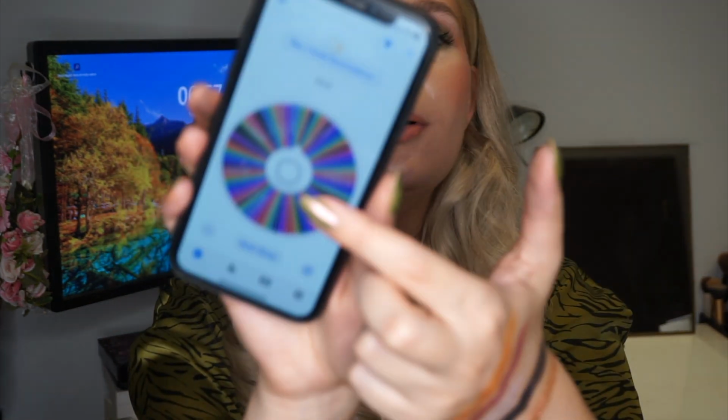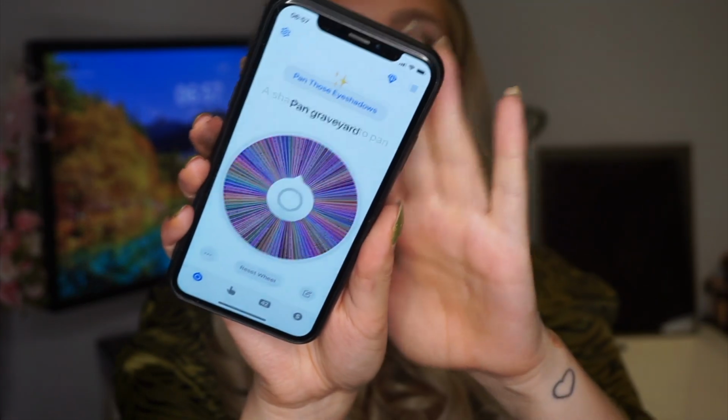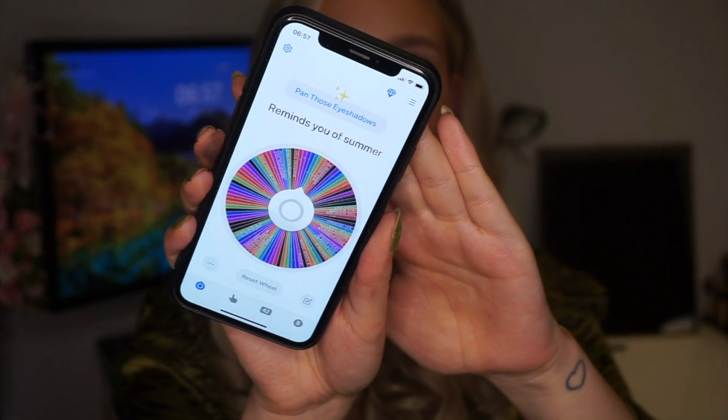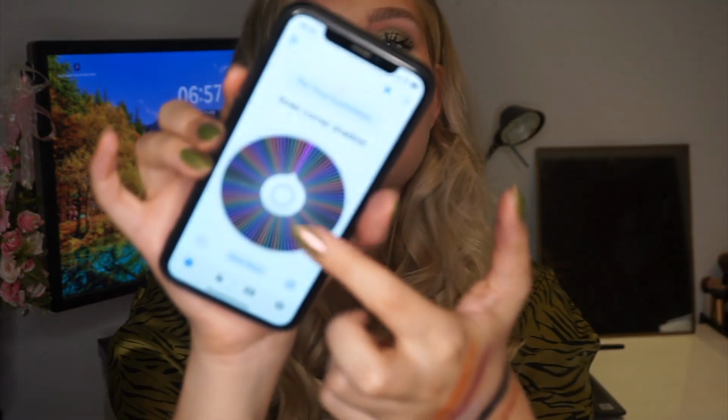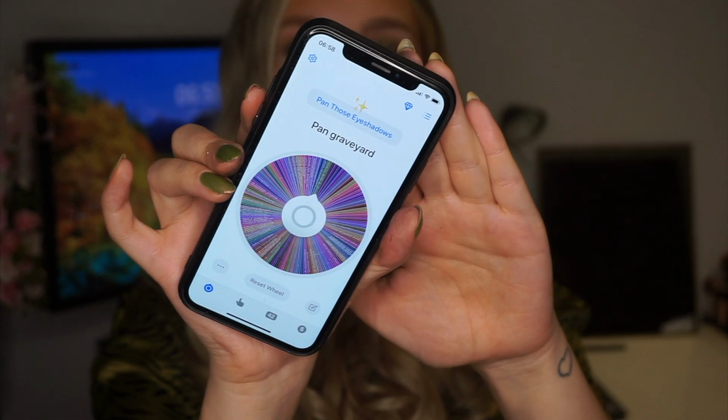But let's go ahead and pull up my Tiny Decisions app. We're going to pick my Pan Those Eyeshadows wheel, and we're going to go ahead and choose my prompts. So let me just go ahead and spin the wheel. We need 3 prompts, so let's see what the first one is. In a corner shadow. Okay, that's very easy. I'm very happy with that. Let's see what the next one is.